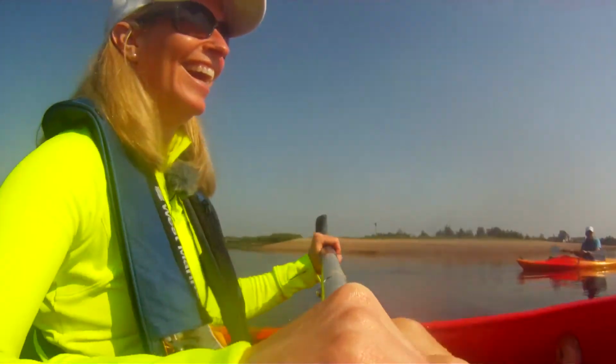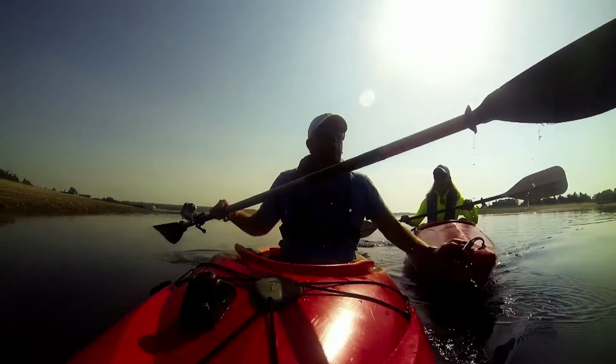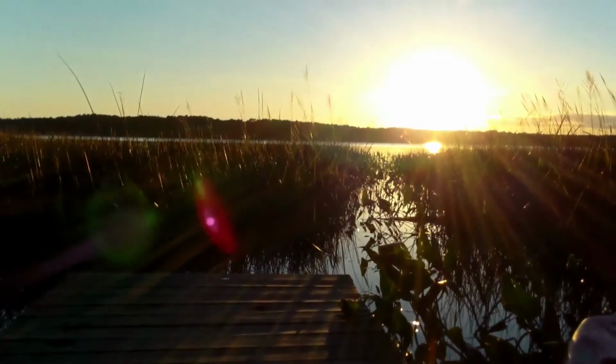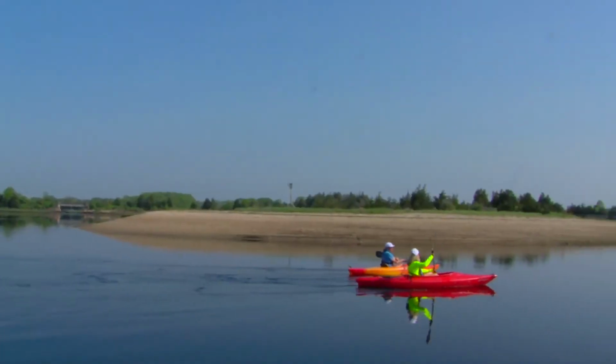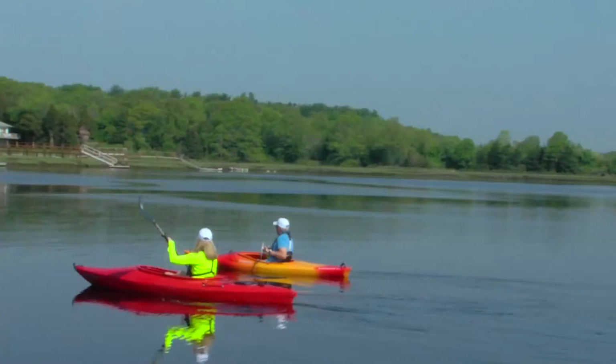yeah. The river apparently is about 11 miles long and it starts up at Sniptuit Pond, which is up in Rochester. But yeah, you can come in here and you can beach the kayak up on this beach over here. That's part of the YMCA area.